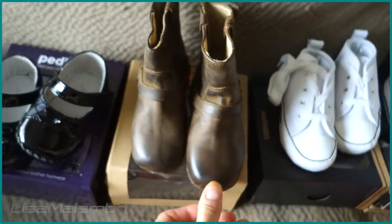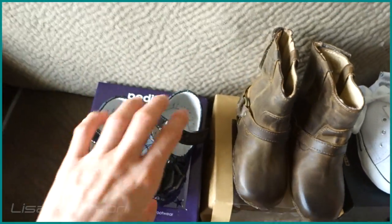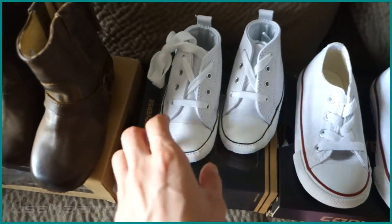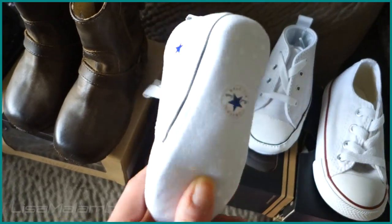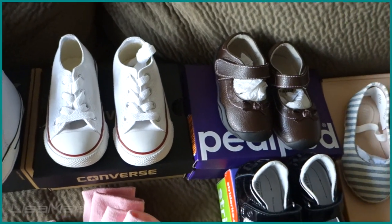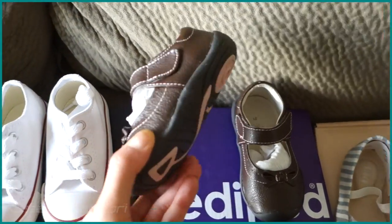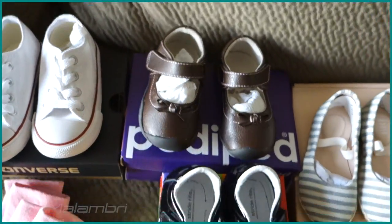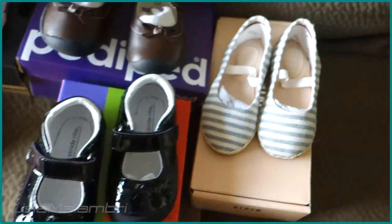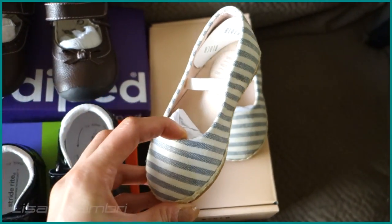Look at how freaking cute these are! Look at these cute freaking boots. Fry boots are my favorite ever. So this is her dressy pair, boots for the winter, her casual pair, some Converse, soft bottom, soft soled Converse. And then moving on to when she's walking, there's some Converse, some casual shoes she can wear with anything, like brown. And then these are for, you know, for dresses and stuff. And then a nice summer pair. These are really cute. You can wear it with these summer dresses.